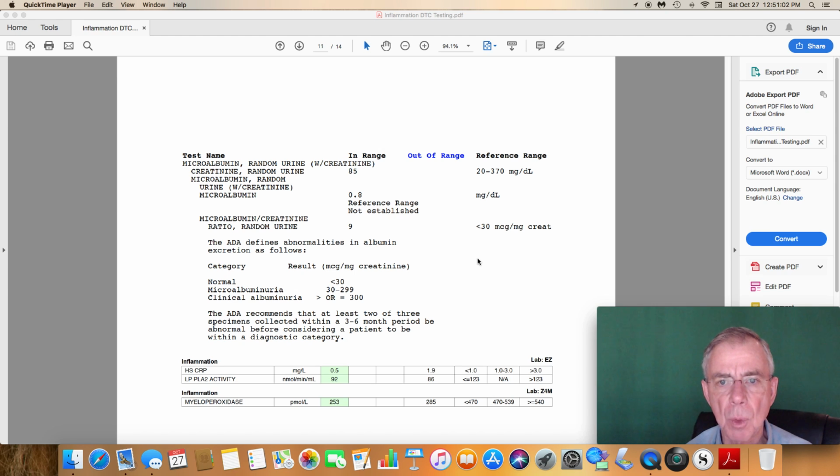If you see anything abnormal, if you see you're out of range, take it to your doctor, make an appointment, sit down, say, look, I know you wouldn't do these labs for me, and tell them you understand why. Work with them a little bit, tell them you're concerned with these numbers, see what they can do to help. If they balk and they say, I don't believe in those labs for whatever reason, then you just say, okay, and leave, find yourself another doctor. You need a partner who understands what cardiovascular inflammation is and how to treat it.